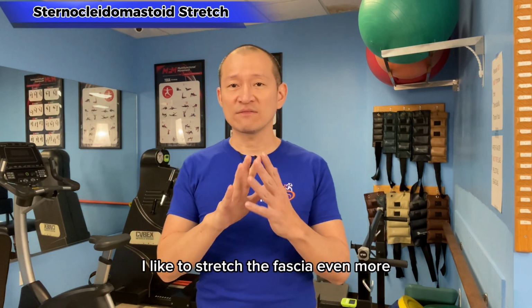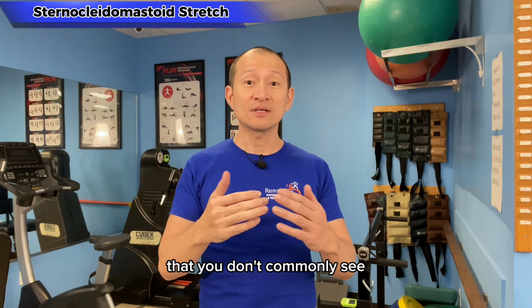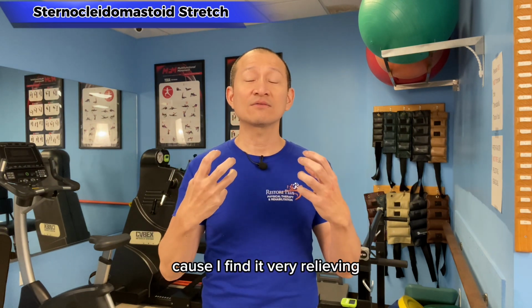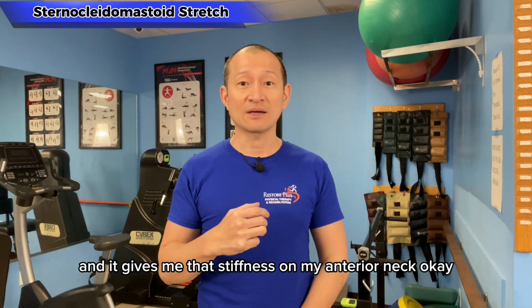Now, this is something that I personally do. I like to stretch the fascia even more. So I do two things that you don't commonly see. And that's my secret to this stretch. I do this a lot because I find it very relieving, especially when I'm typing a lot and it gives me that stiffness on my anterior neck.